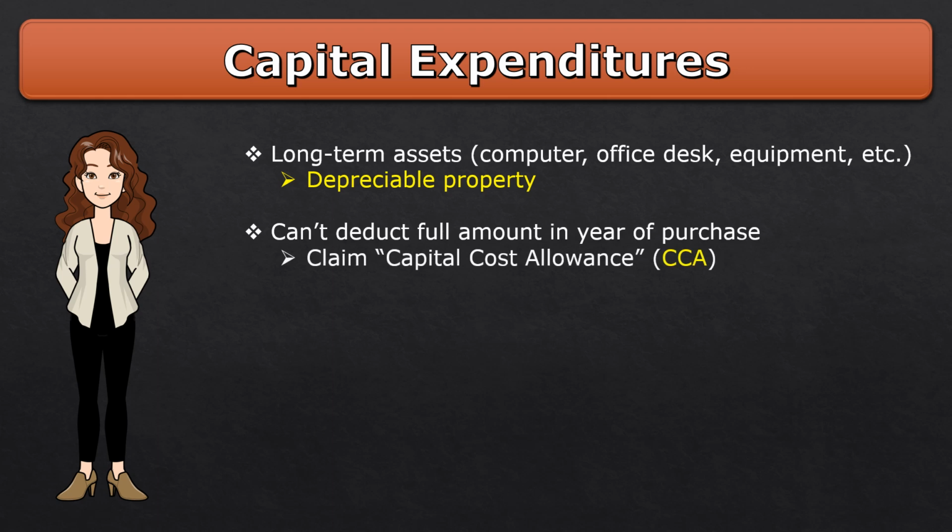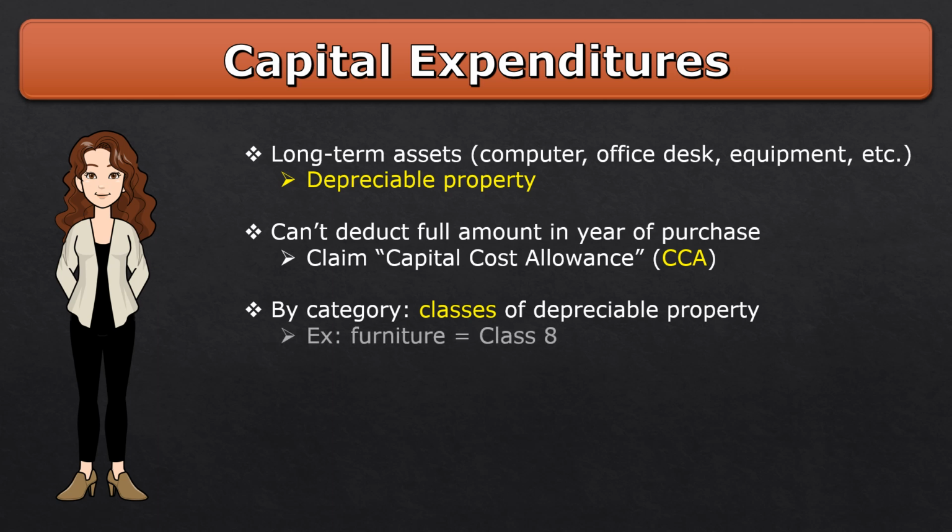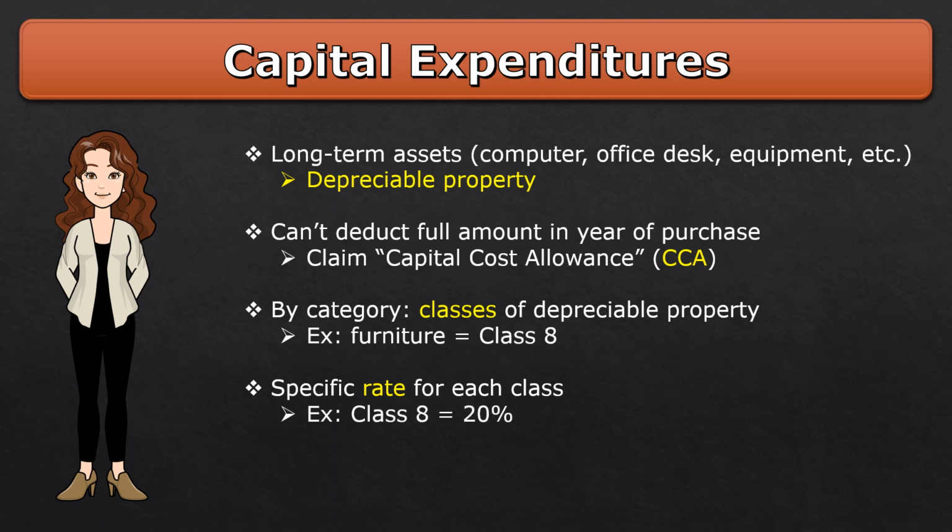I could make an entire video on CCA alone, but here are the basics. Each capital item you buy goes into a category called a class of depreciable property, depending on what it is and when it was purchased. For example, furniture usually goes in Class 8. Each class has a rate at which you can claim CCA. In other words, the class your item falls in determines how much CCA you can claim each year. Class 8, for example, has a rate of 20%.